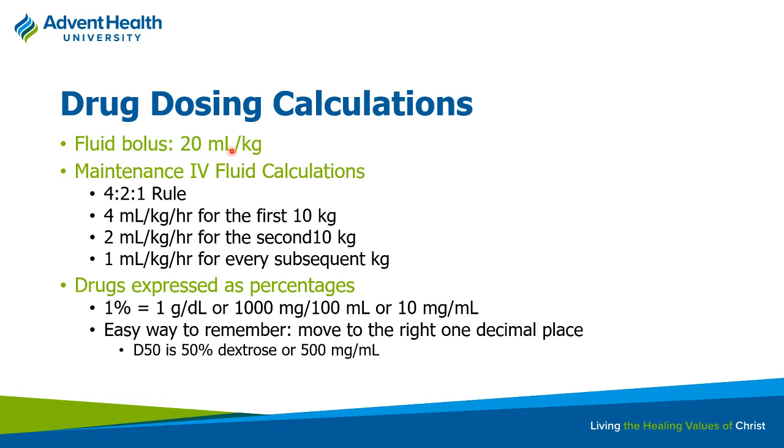Now, in terms of drug dosing calculations, it's good to remember the fluid dosing. For a fluid bolus, 20 mLs per kilo. And then for the maintenance rates, the 4-2-1 rule. You can't really go wrong with that, right? It's like a typical adult maintenance rate.